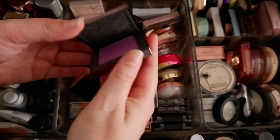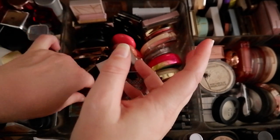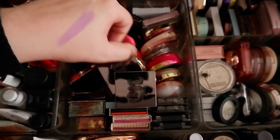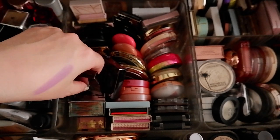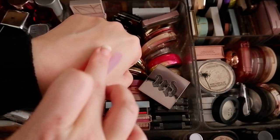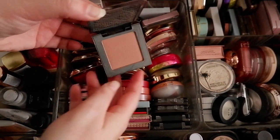The first one here is Bittersweet. It's a purple, and as I said, I love wearing purple blush in the winter time. There we go. And then we have Bang. This is an orange toned red. I love wearing that in the summertime. Look at how pigmented these are. These are so vibrant. And then this would be Video, and that's a brown.